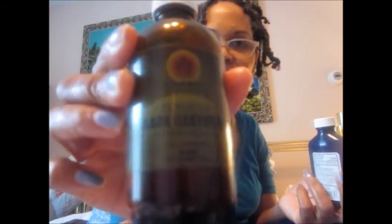I'm trying to think, what else do I do? The castor oil is something I have never featured. Now, I have Jamaican castor oil. I don't even like this stuff. It doesn't work. I don't even use this. I've had this a while, and I may have to throw this away because it's probably expired.